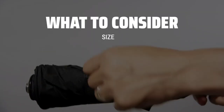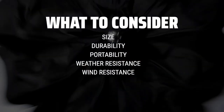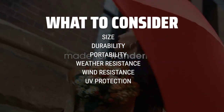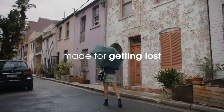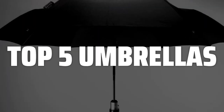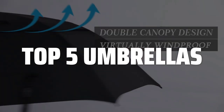When picking an umbrella, it's important to consider the size, durability, portability, and overall weather resistance. Make sure to also prioritize features such as wind resistance and UV protection to ensure you're getting the best value for your investment. To help you find the right model, we've listed the top 5 umbrellas and their key features, plus the things you need to consider to help you choose the best one for you.